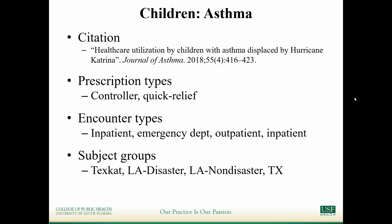Then we also looked at two different Louisiana groups. A Louisiana group that were in counties that were assigned as an individual assistance level, and that we denoted as LA disaster. And then the remaining counties in Louisiana, we define as being the non-disaster counties. And finally, we looked at the remainder of Texas as potential control groups.